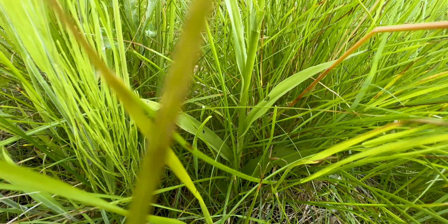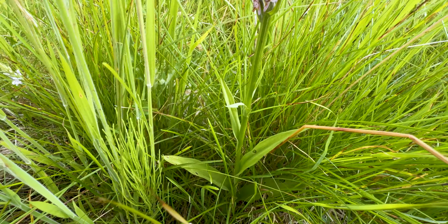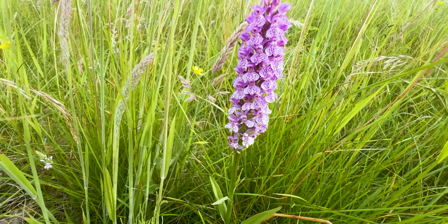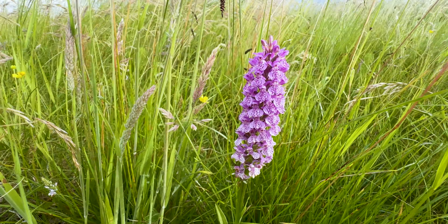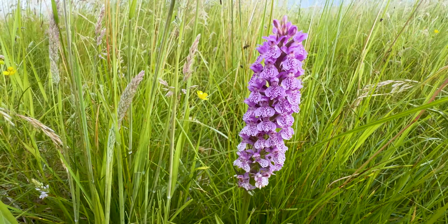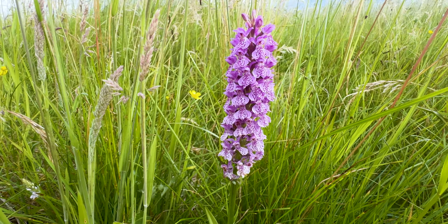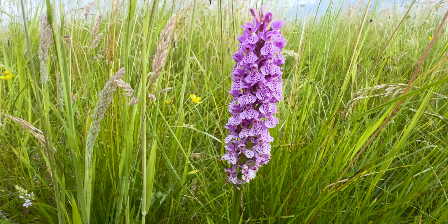Not a spot to be seen on the leaves, and the stem is rock solid. Work that one out. And a lovely flower head. Don't know, you decide what it is. I guess, just looking closer at the leaves, see if it's got faint spots on, but it hasn't. There isn't a mark on them. Lovely orchid, whatever it is.